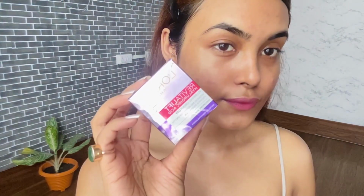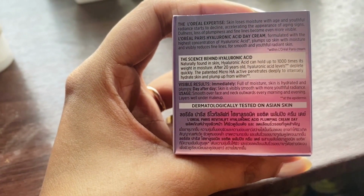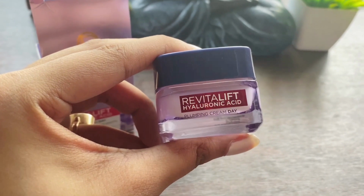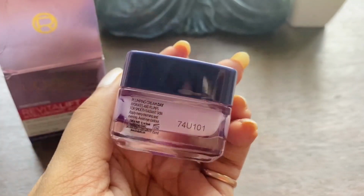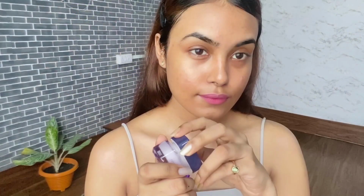Lastly, I'm going to use Revitalift Plumping Day Cream. This product is dermatologically tested and again it has 2 variants, 15 ml and 50 ml. I have purchased the 15 ml jar for Rs 499, which is quite a deal. I mean, hyaluronic acid is not cheap. It comes in a glass container which looks super cute and rich. I will take a generous amount of the product and massage it well onto my skin until full absorption. It gives proper hydration without making your face look or feel oily or greasy.